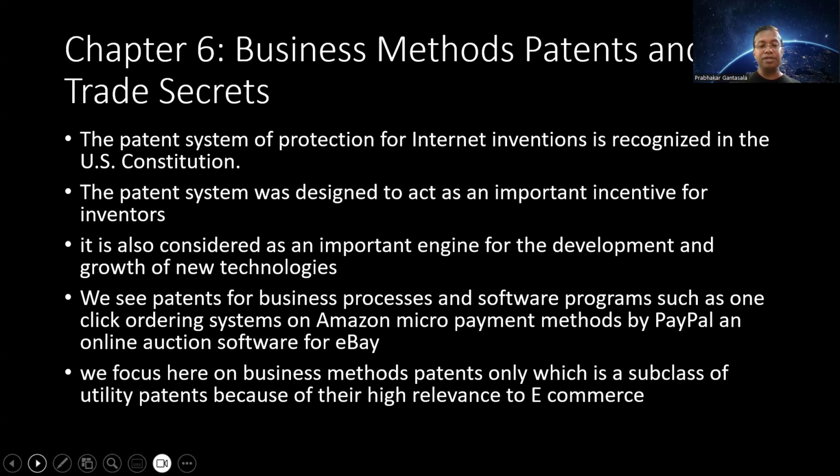We see patents for business processes and software programs, such as the one-click order system on Amazon, micropayment methods by PayPal, and online auction software for eBay. I'm not sure how many of you have had a chance to participate in a bid and an auction on eBay. It's pretty quick. It actually pulls up information that it has at the back end, and you get these new quotes and new bids for any product that you're trying to purchase on eBay.